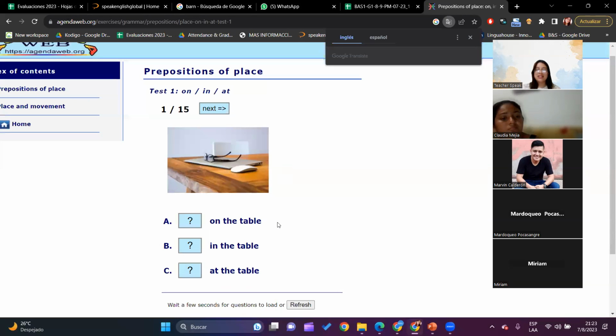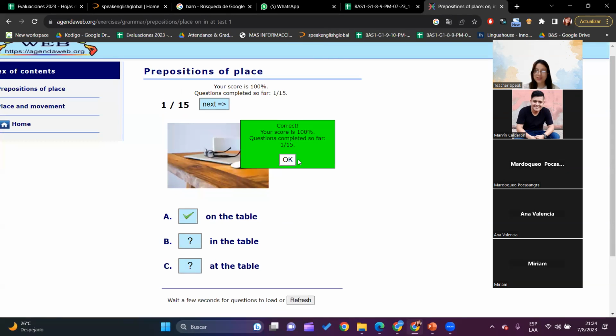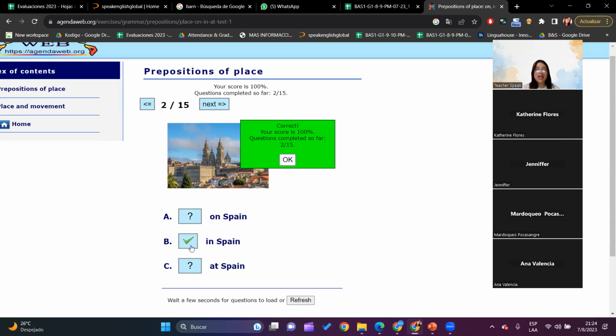Okay, so let's see. We have the table. What will be the correct one? On the table, in the table, or at the table? On the table. Okay, good. That it's on the table because it's a surface. Very good. Now, on Spain, in Spain, or at Spain? In Spain, exactly.